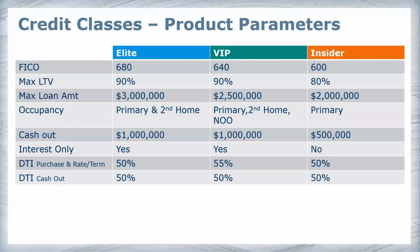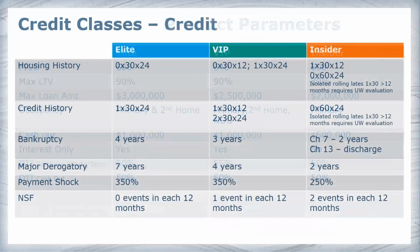I'm not going to go through each of these, but this is FAM's first product that offers jumbo loan amounts with FICO scores as low as 600. Very exciting there. As you can see in the diagram, each credit class has slightly different offerings, and you'll see the differences in the product matrix and throughout the guidelines, especially the credit guidelines. All credit class differences will be color-coded as you see in this example: Elite in electric, VIP in jade, and Insider in tangerine. This helps you distinguish the guidelines for your borrower, so it's important to remember as you go through the guidelines.